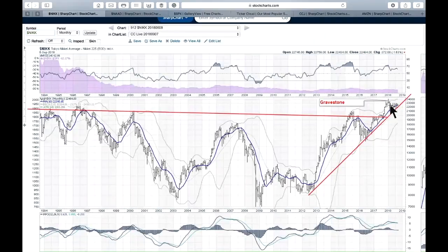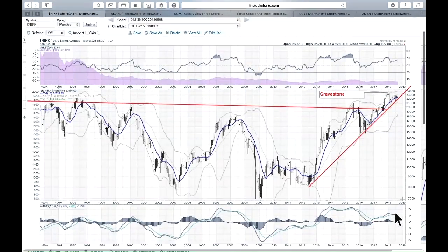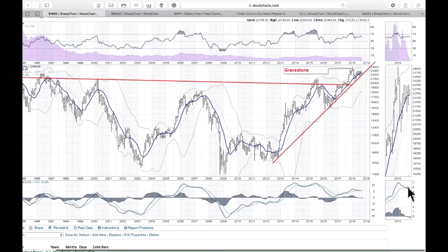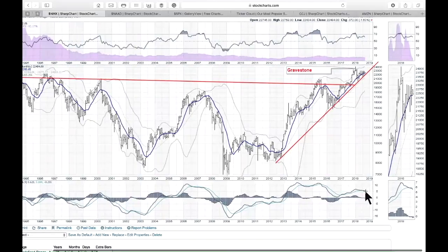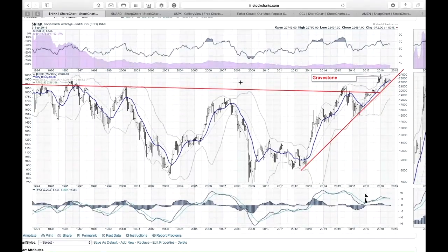We had a huge gravestone doji, or gravestone candle, to mark the front of the year, 2018. And now we're getting a sell signal. Again, this is early, but we got it at the end of last month, and now we're breaking down here on the PPO on a monthly chart. Anytime the monthly chart's breaking, you would at least want to be aware that it might take multiple months to play out, but we need to be aware of that.